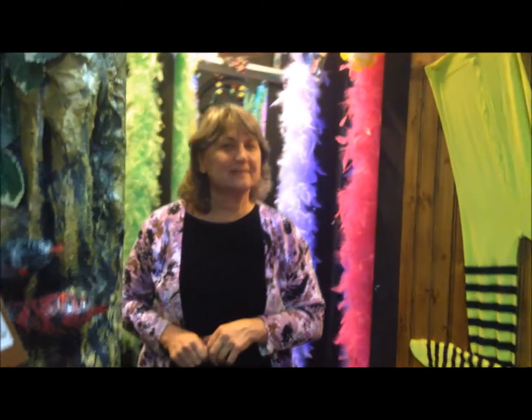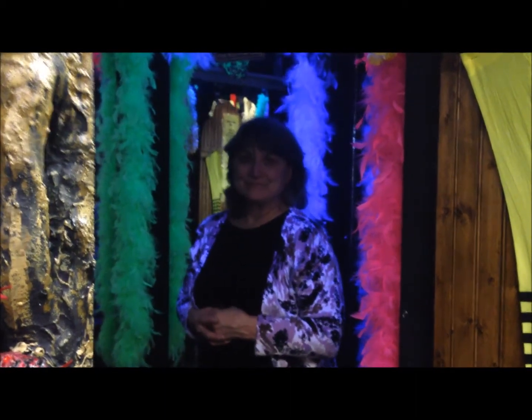Surprise! I bet you didn't know that a tree could be a dressing room. Come on in. This tree is not exactly what it appears to be. You can dress in here, yes, but you can also turn off one of these lights and see what it would look like when you're wearing all your black light items.